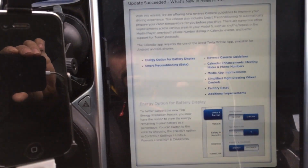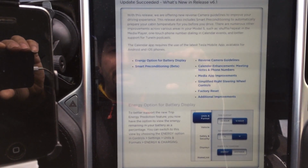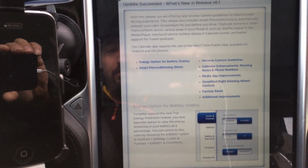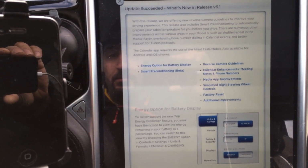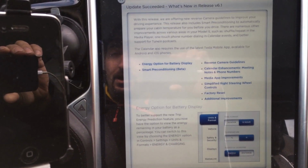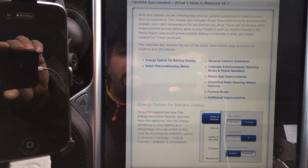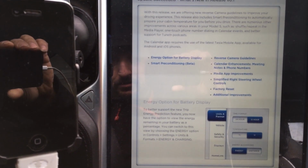With this release, we are offering new reverse camera guidelines, finally, to improve your driving experience. This release also includes smart preconditioning to automatically prepare your cabin temperature for you before you drive. There are numerous other improvements across various areas in your Model S, such as shuffle/repeat in the media player. Oh, I know a lot of people that have been begging for that for about 2 years now. One-touch phone number dialing in calendar events, and better support for tune-in podcasts. The calendar app requires use of, we already know about the calendar app.